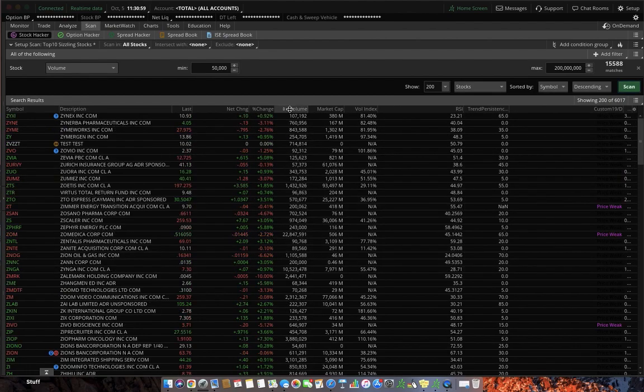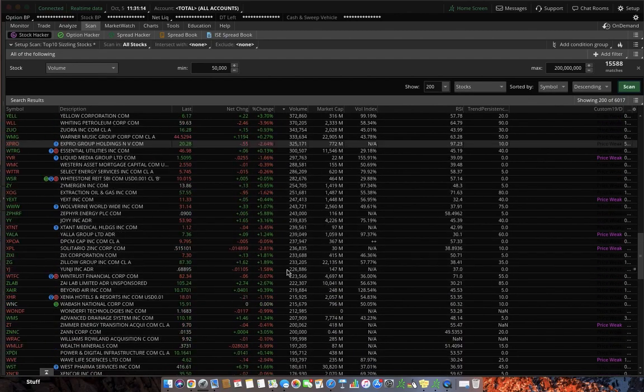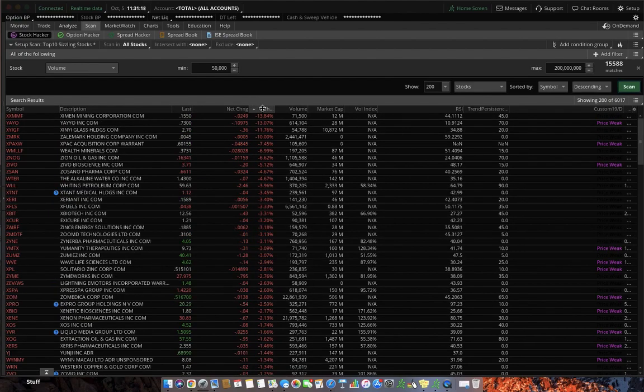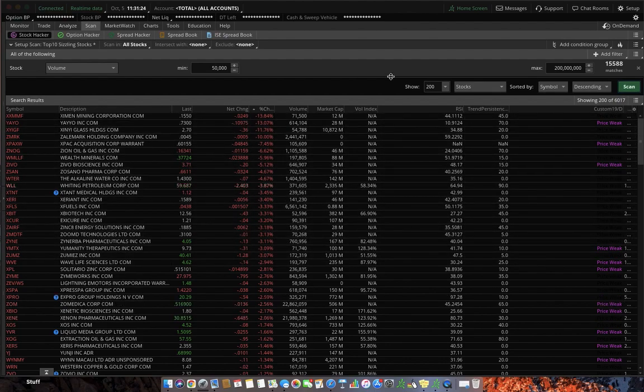All you got to do is just look at your volume, see what your highest volume tickers are if you're interested in options right there in the morning to get ready. Or if you're looking at stock, you can look at anything. Maybe you just want to look at the rate of change here, right? Wow. So you could see, and you can also notice that there's a lot of penny stocks within here. I don't do penny stocks.